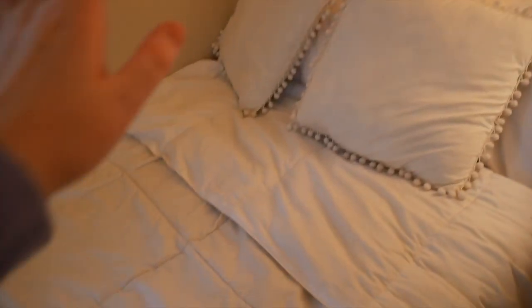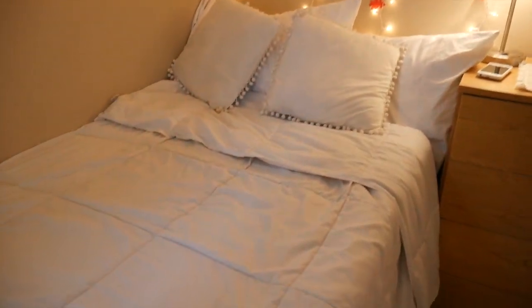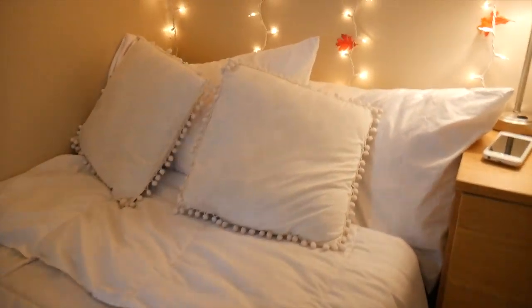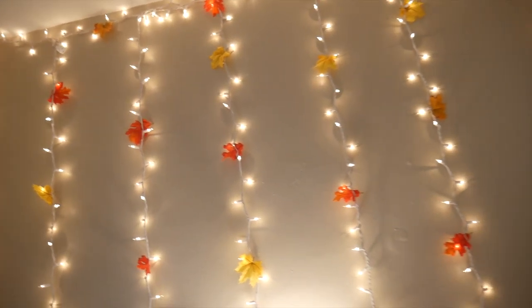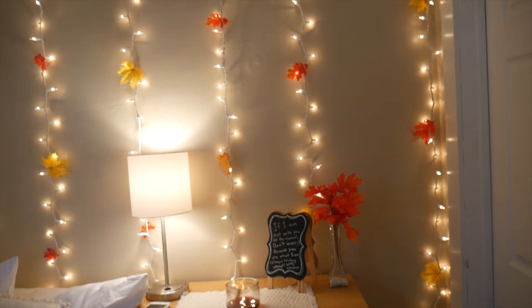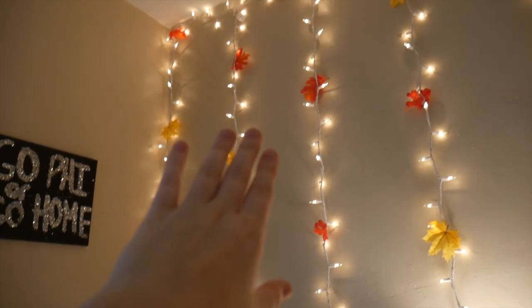I definitely want to get more throw pillows though. I feel like white is a little bit boring. That's where this comes in handy, but I definitely want to do a little bit more with the bed and have more colors. This is the newest thing I did with my room and what really made me do this video because I just love this, especially for fall, especially for Christmas.